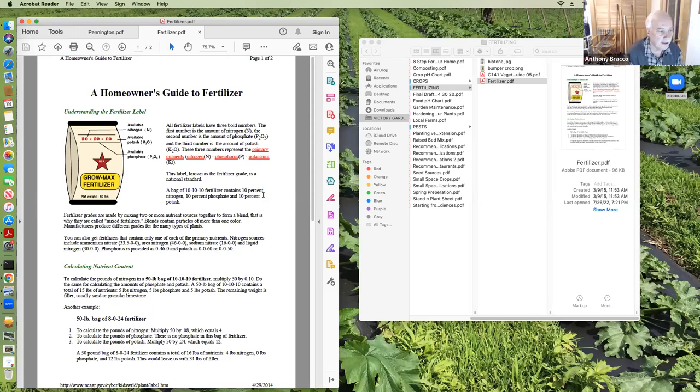Again, you get a 10-10-10, and that only means that inside that bag, it's 10% of potash, nitrogen, and phosphate. So the rest is just a filler material. And what you do is you spread it in your garden a little at a time until you get your pH and your soil balance back to where it should be. A little goes a long way. So if you buy a 5-pound bag, it should last you many seasons. You always add a little bit. You can always add more. You can't take it away once you put it out there. So be careful with it.